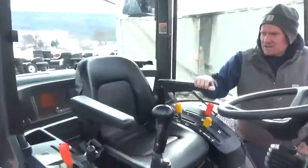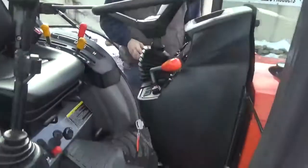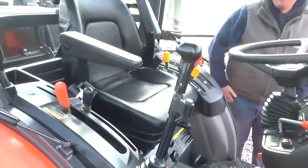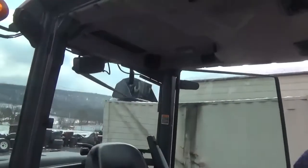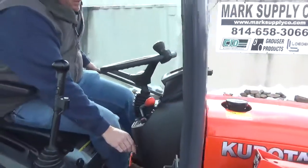Deluxe seat with the armrest package. It is cab heat air. It does have the AM/FM radio, tilt steering wheel. The interior of this cab, truthfully, is immaculate. It is very, very clean. Does have the optional work lights on the front. It does have the turn signals mounted up high on the rear. I'm gonna hop in here. We'll show you here.